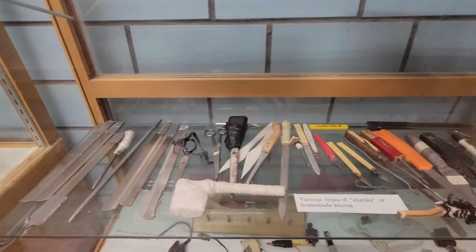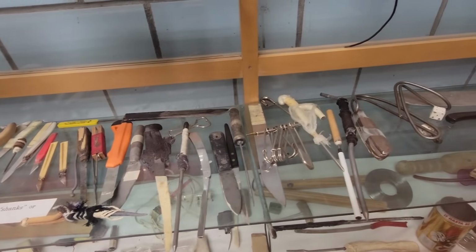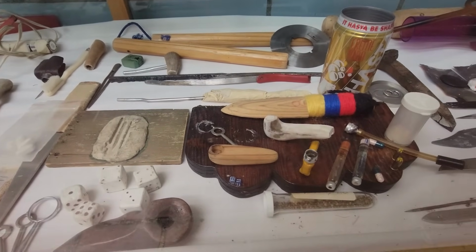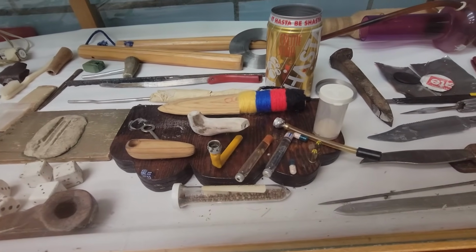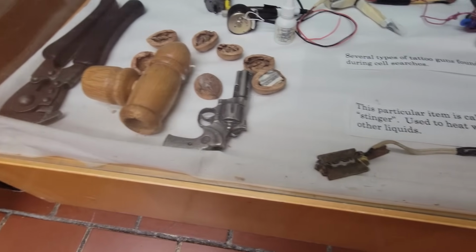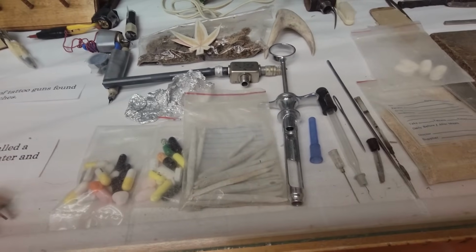Look at all these confiscated shanks. Man, they look dangerous. I wouldn't want to come face to face with an angry man with one of those. Here's some homemade pipes confiscated from the inmates. Tattoo guns, a small pistol, a stinger, pills, joints.